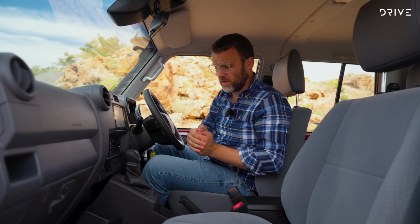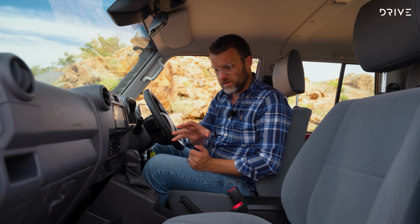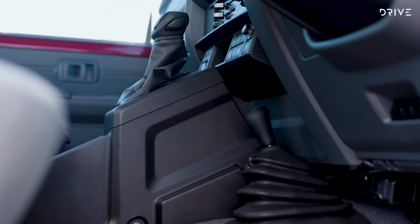Here's the interior of the new LandCruiser. We are in a 2.8 litre with the auto here, as you can see, and this is a GXL dual cab. Still, this is one of the most antiquated vehicles on sale at the moment. It doesn't stop people from loving the car. Personally, I do love this car for what it is, but it is an old experience when you are sitting in it.